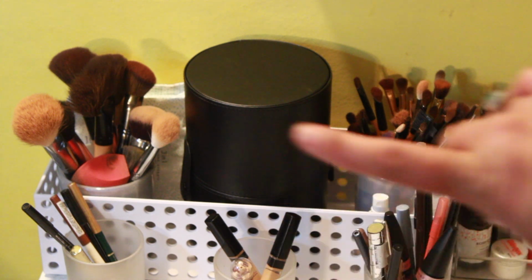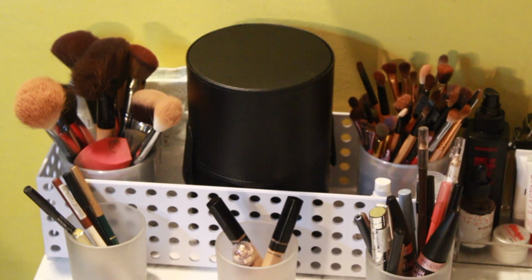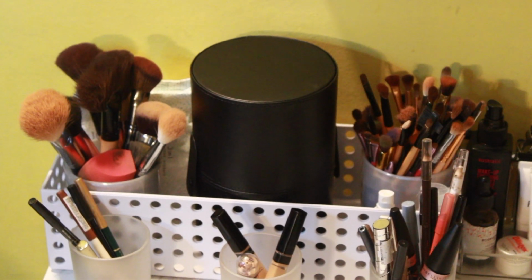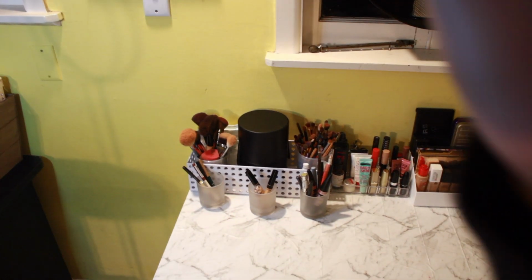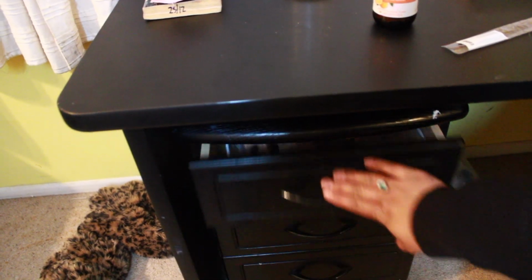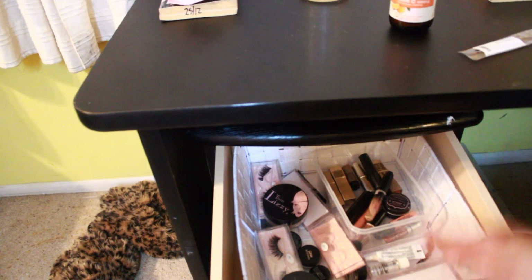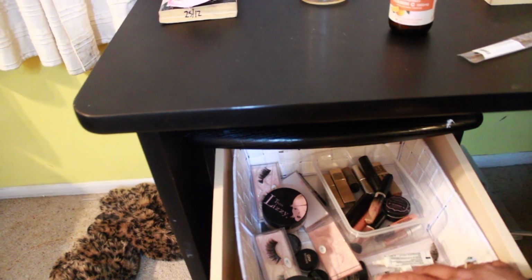But now I'm going to take you over that way, just so you can see what's actually in my drawer, because I still have more makeup in my drawer. Okay guys, so I have this drawer underneath my desk here, as you can see, and this top section here is kind of like the leftover of my makeup, and it's so freaking messy.